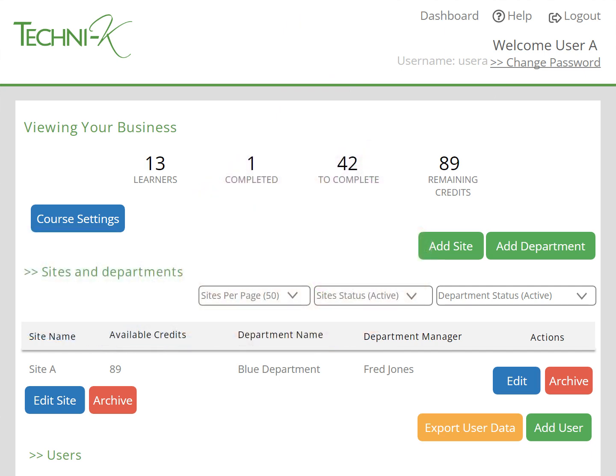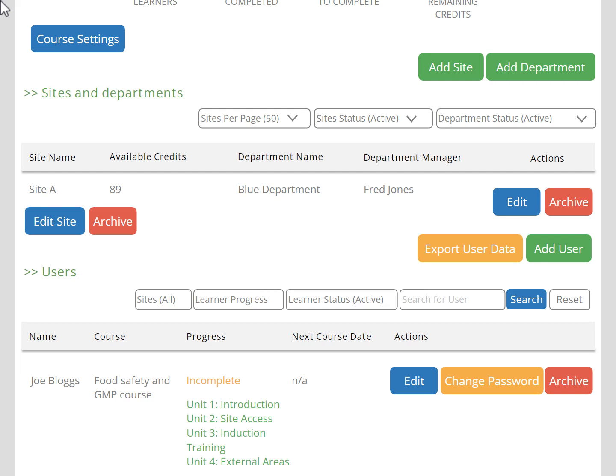Credits can be purchased through the website with a credit card, or we can invoice you. It's totally up to you. The credits don't expire, and they're not used until a learner starts the course. This means that you can put as many learners onto your training dashboard as you like, and it won't cost you anything. It also means that you don't lose credits where learners leave before they've started a course.